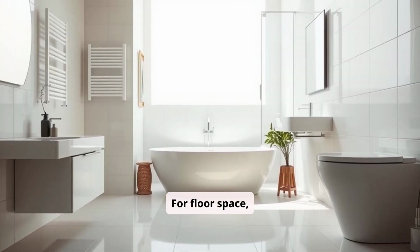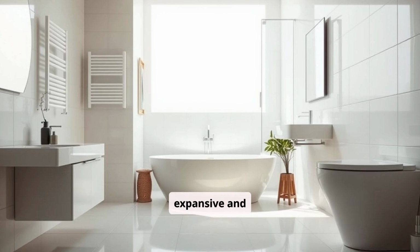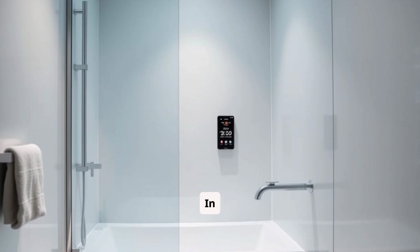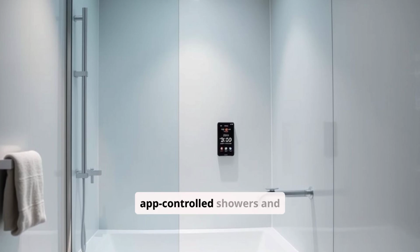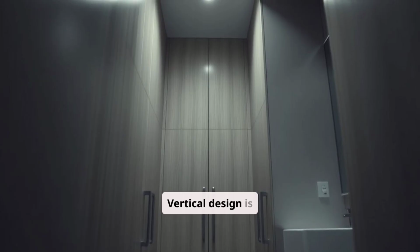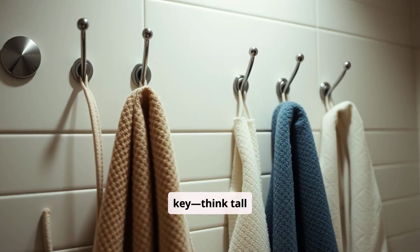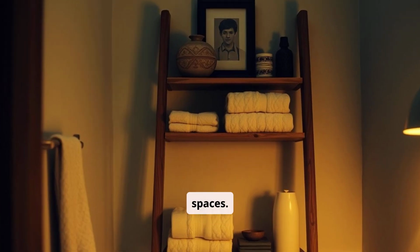For floor space, large format tiles make the small bathroom appear more expansive and polished. In 2025, tech is entering small bathroom design with app-controlled showers and touchless faucets. Vertical design is key. Think tall cabinets, high hooks, and ladder shelving in small bathroom spaces.